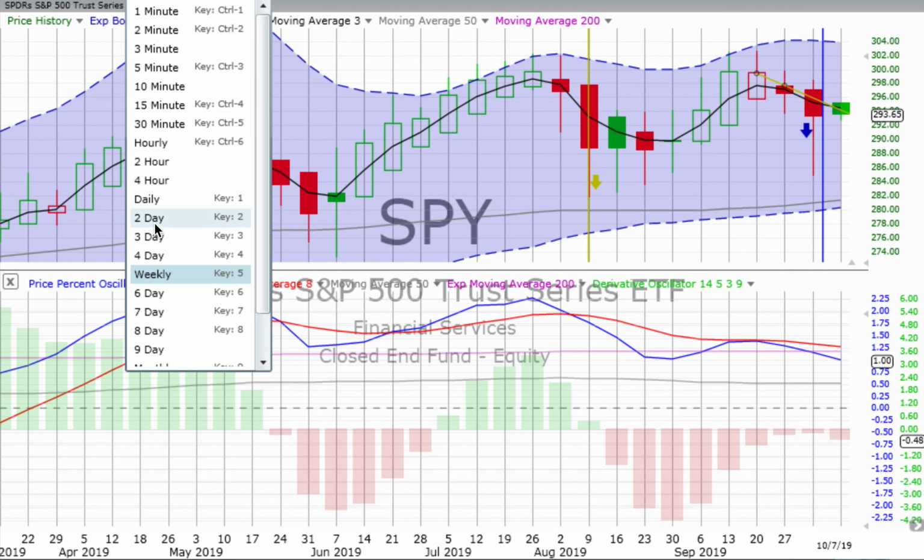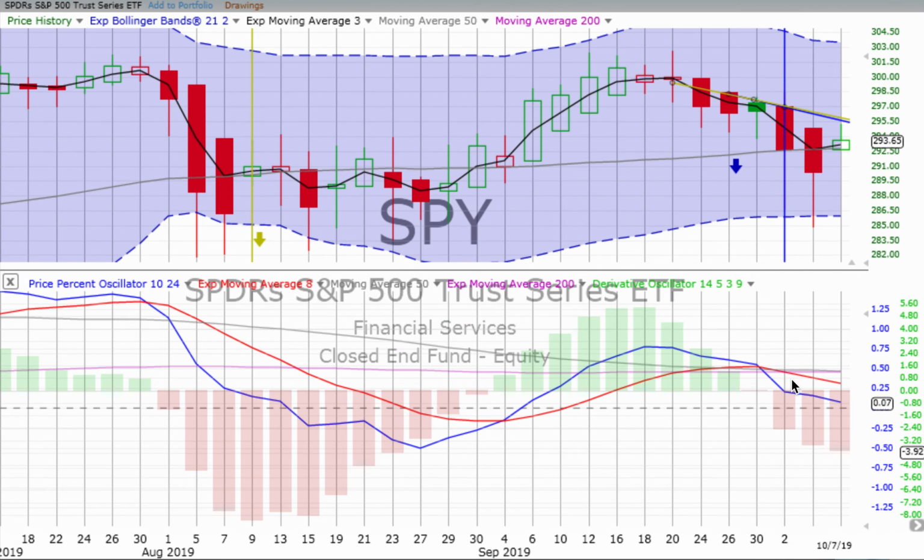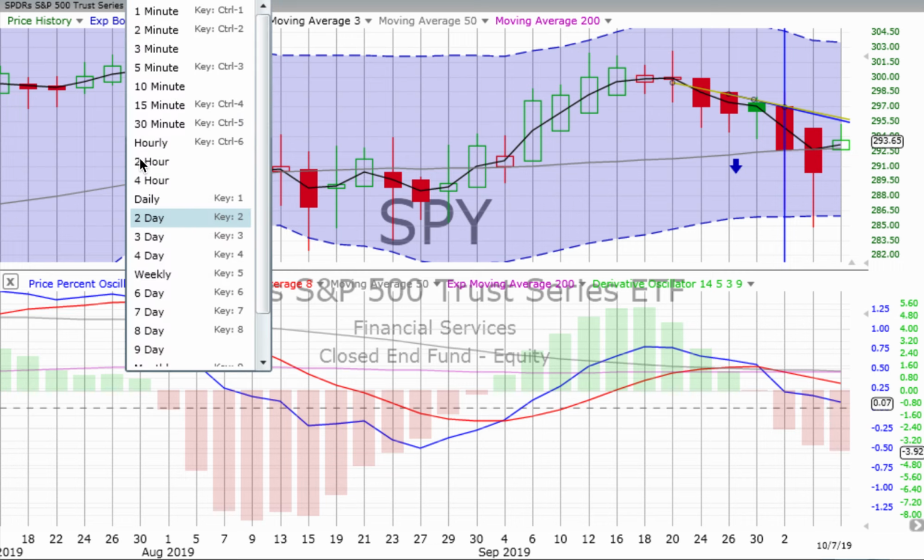That's good to see. We go to the two-day chart, and we have a green open box candle with a long wick on the top. Again, just the first day. It is a down day, but that's something to pay attention to. Price percent oscillator, however, still heading down. Derivative oscillator gaining downward momentum. So again, we have the weekly and the two-day in confirmed down moves.